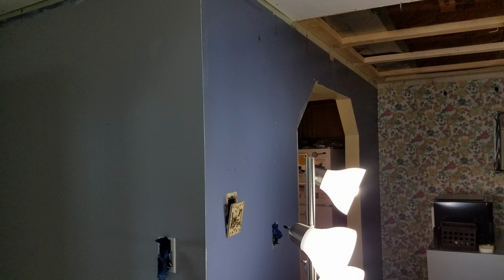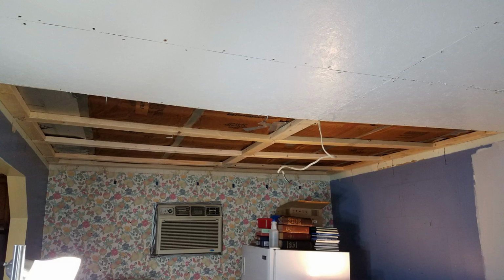Alright, so that's all the look at the room before. I hope y'all took it in there. So now let's take a closer look at the ceiling before. Concentrate on that. So here is the first one of the ceiling before.